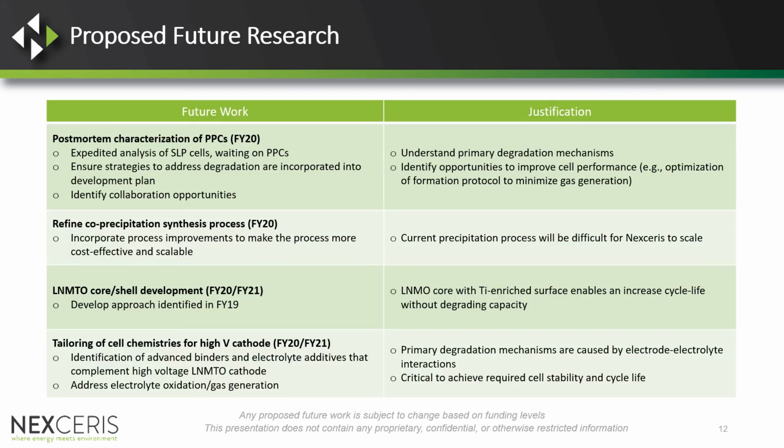Future research is centered around learning from our Phase 1 foundation and continuing along our development roadmap. Key activities this year include the refinement of our precipitation and core shell synthesis processes. There will also be a continued emphasis on identifying comparable cell chemistries for the high voltage system. The recent disruptions have allowed the team an opportunity to carefully review the literature and develop strategies to better address degradation mechanisms such as gas generation and electrolyte stability. These strategies will be incorporated into our work plan going forward.